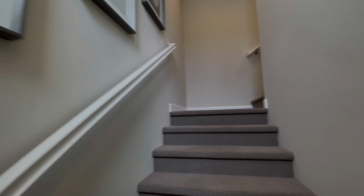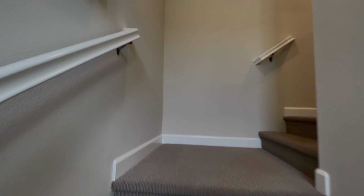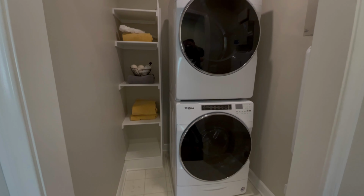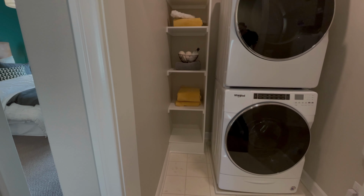Lots of light, a couple windows up top. What do you think of the colors so far? Oh, they're nice and neutral. And then our first, they got laundry stacked. That's a really smart idea. Yeah, a little bit of storage here for towels.